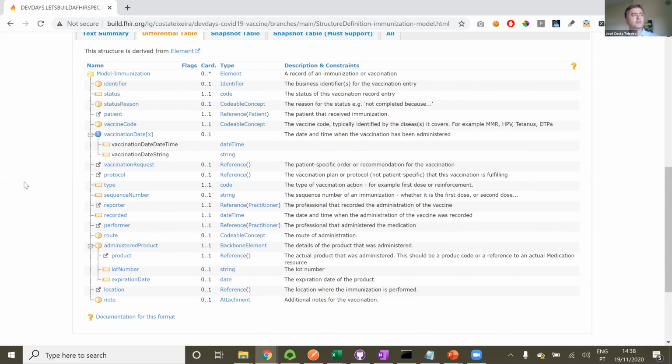And one example of those discussions, and some of you may have been in the discussion in chat, is that there is a difference between the code of the disease, for example, COVID, and the actual product that you're giving, which can be the Pfizer vaccine, or the Moderna vaccine, or any other vaccine. So the idea is that we wanted to have these two as separate entities in our logical model. So that's what our logical model says. Whether this corresponds to one element in FHIR or two elements or an extension, that's another discussion.